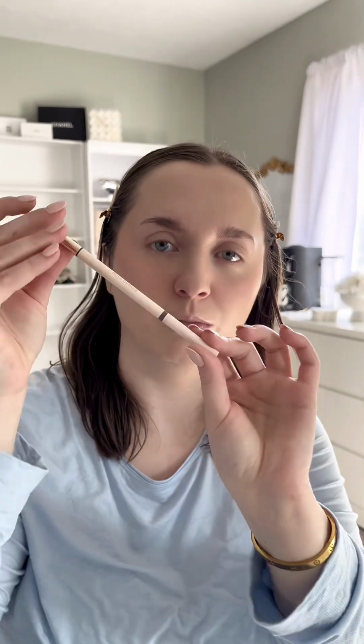So my brows have officially set, but I am going to fill them in a little bit because I do have some hair loss at the beginning of my brows, and I just kind of want to fill them in, make them look more even. So I love using the Rare Beauty Brow Harmony Precision Pencil. This stuff is great.